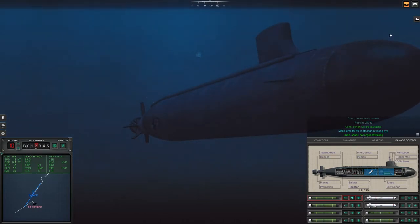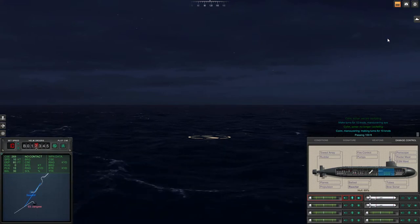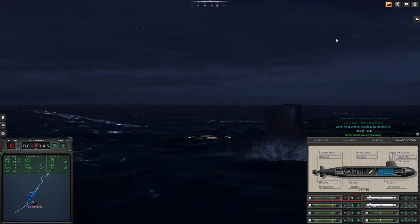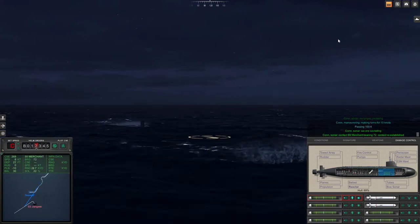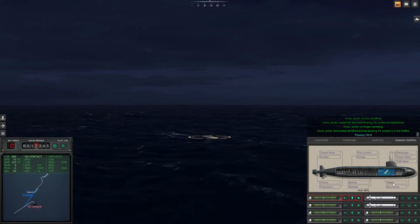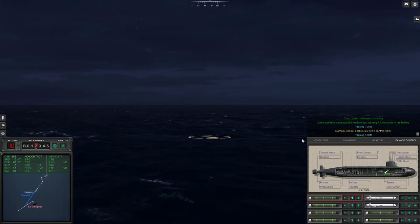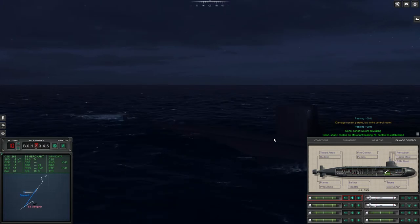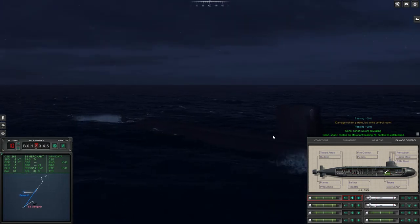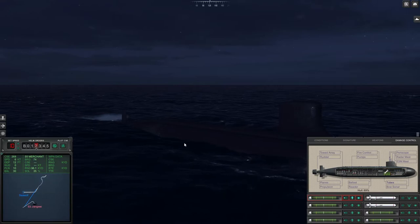Let's get this damage repaired here. Con, maneuver. Passing 100 feet. Con, sonar, we are cavitating. Con, sonar, no longer cavitating. Alright, get that damage repaired. Lay to the control room. Passing 100 feet. Con, sonar, we are cavitating. Alright, let's see if we can get out of here. Aircraft nearby.